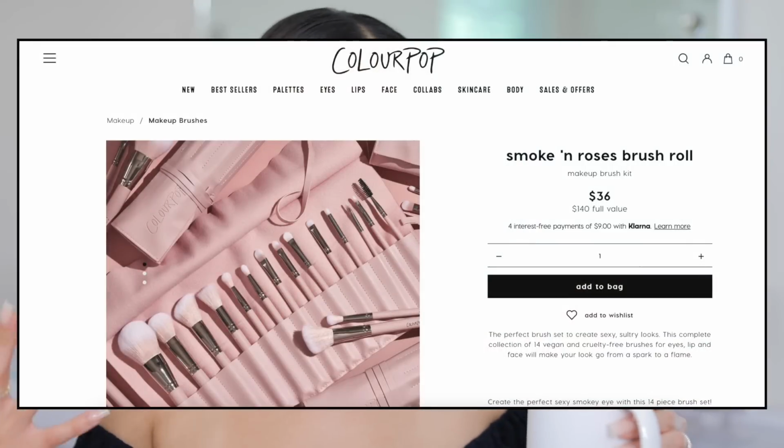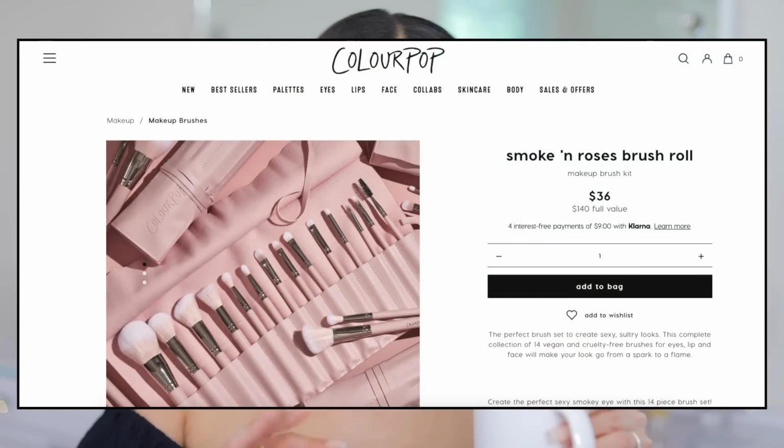Okay, let's start off with the first brush kit. So this one right here, I have it in this mug. This is from Colourpop. It is the Smoke and Roses brush set. It comes with a brush belt and it comes with, I think in total, like 12 or 13 brushes.